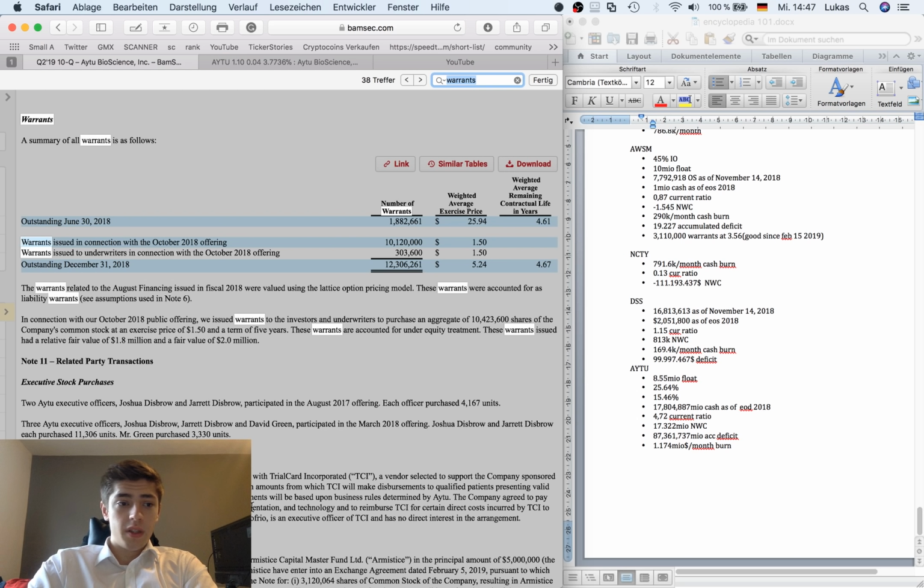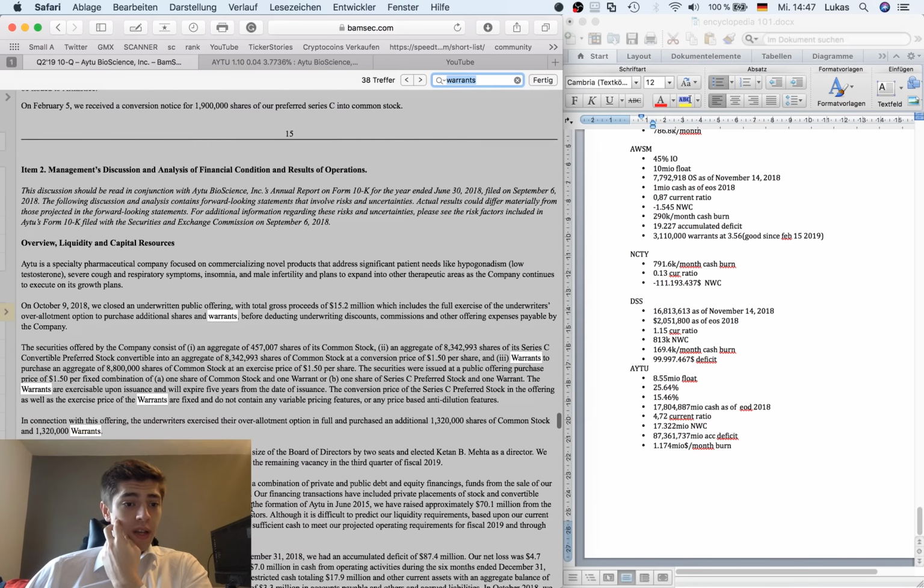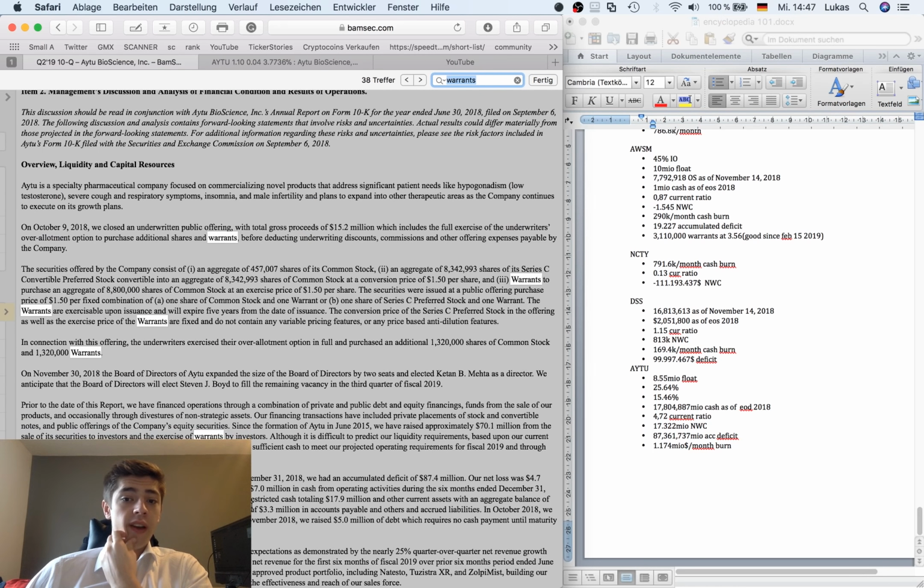Let's see, these warrants issued had a relative fair value of 1.8 million and a fair value of 2 million. Alright, so now that we know that they have those warrants at an average of 1.5, we're going to try to look exactly when those have been issued, by whom, and so on. The securities offered, blah blah blah, Series C convertible notes.